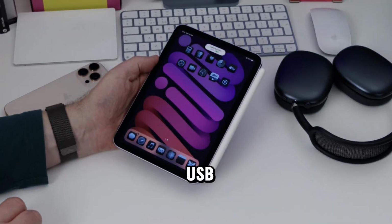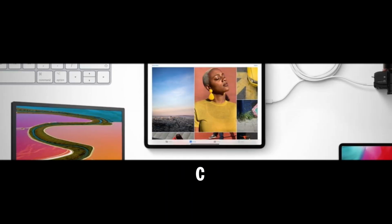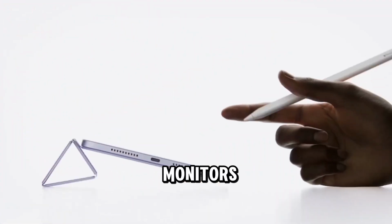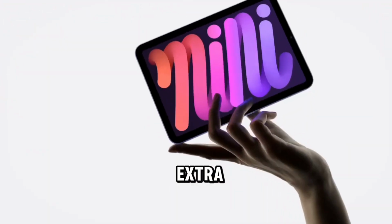Number 7. USB-C continues. Apple is expected to continue using USB-C, making it easier to connect external SSDs, cameras, monitors, and other accessories without needing extra adapters.